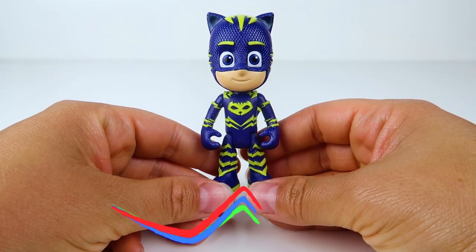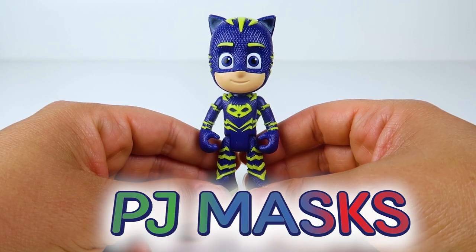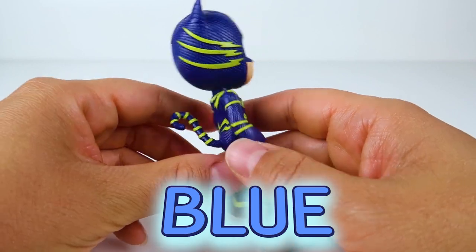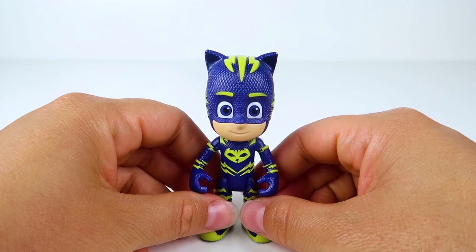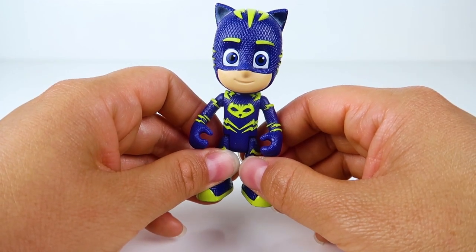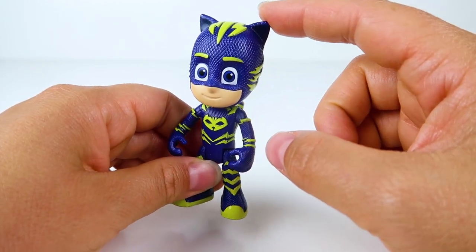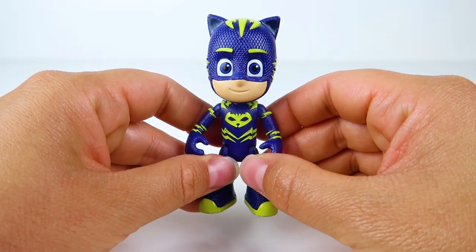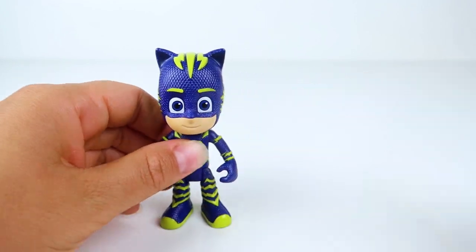Next up, we have Catboy. He is the leader of the PJ Masks trio and the oldest one too. He has a blue suit, a cat tail, and cat ears. He has awesome superpowers like being incredibly fast, amazingly agile, and he can hear the quietest sounds across unbelievable distances with his cat ears. That is why Catboy is the amazing leader of the PJ Masks.